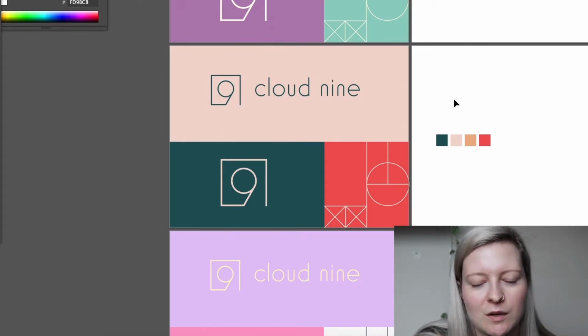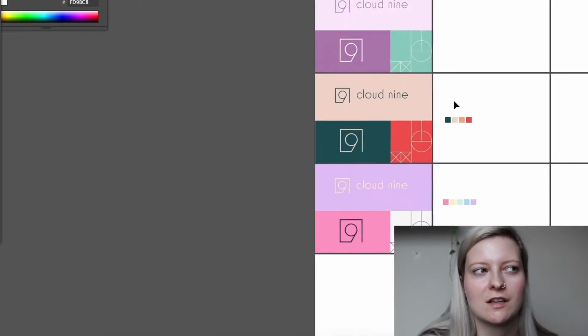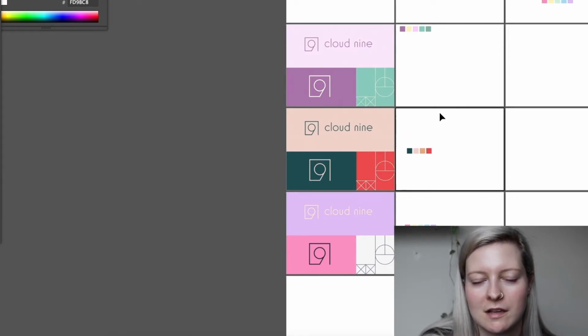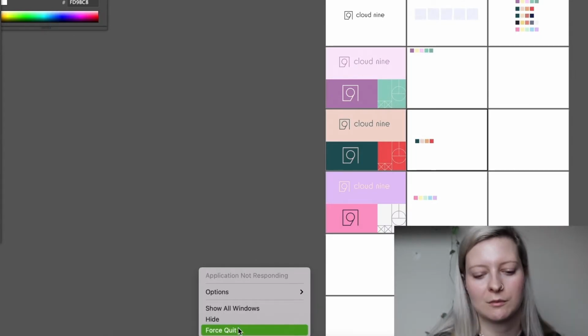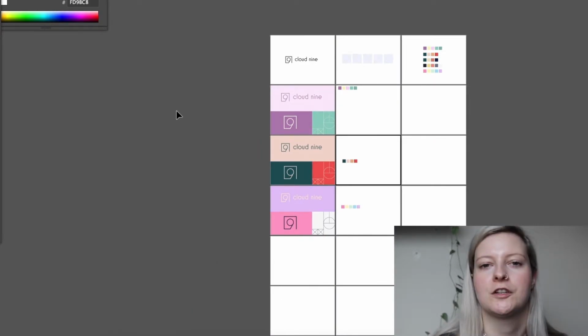And so I think what I'm going to do is make a poster or something using those and using different textures and just see what happens. And maybe I use the pattern that I made, maybe I don't know. But I think I need to use it in practice to see if it works. So let's get the heck out of Illustrator.